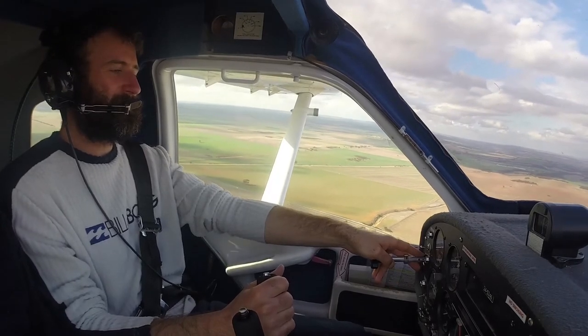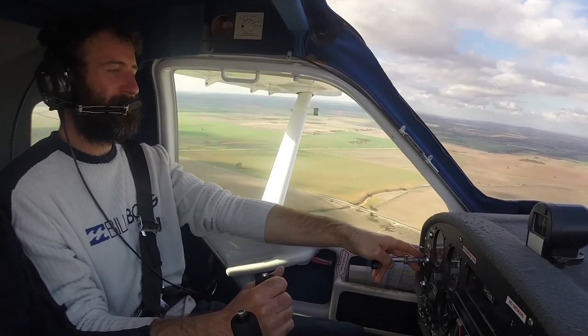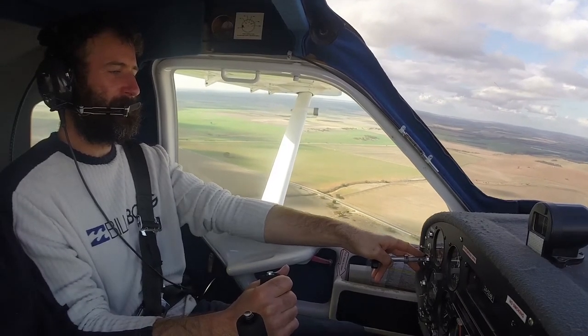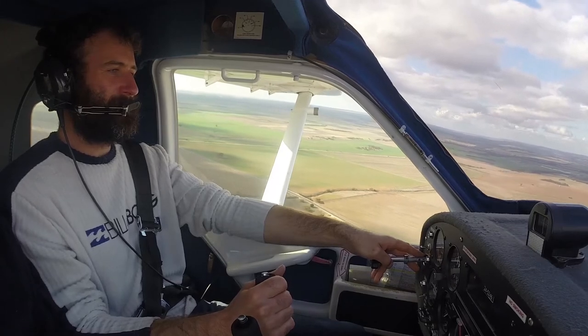Murray Bridge traffic, Echo Lima Juliet is 10 miles to the southwest, 3,200 on descent inbound.